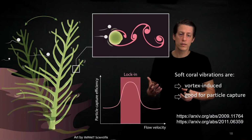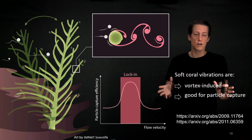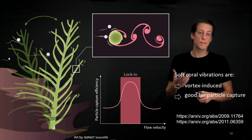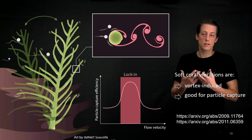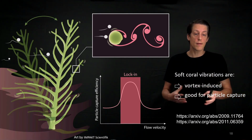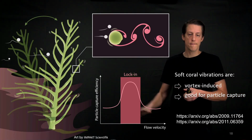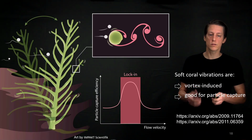And so I want to conclude with this. Basically, this is our story. Soft corals vibrate because of vortex shedding, so they're subject to vortex-induced vibrations. These vibrations are good for particle capture. In the lock-in range, they can capture up to 40% more particles.